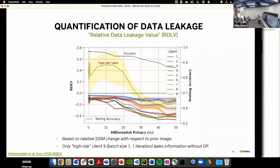So here we introduce a relative data leakage value that compares the similarity between the reconstruction and the original image, and the similarity between the reconstruction and the image prior that was used to initialize the attack. In that way, we get values that are more comparable across the different clients.